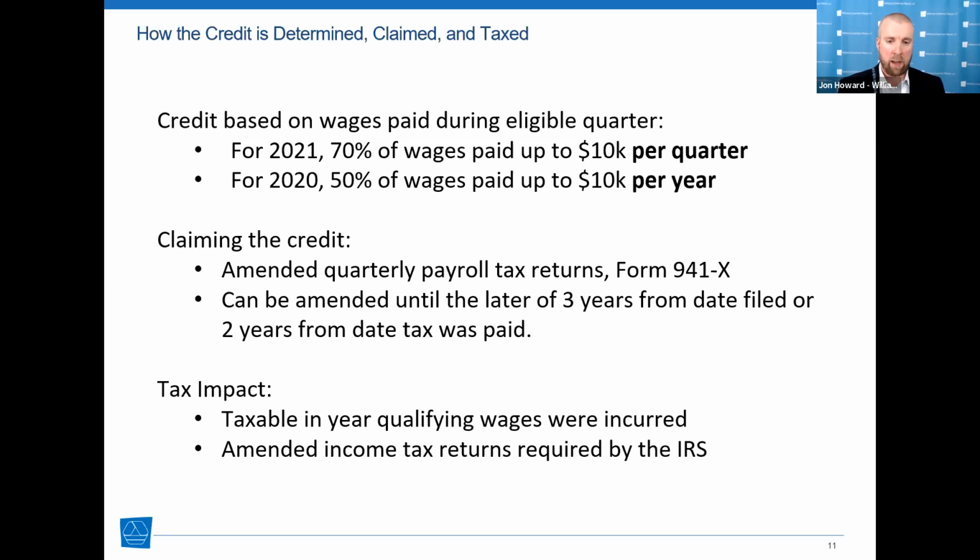From the IRS perspective, the timing of when you actually receive the credit isn't relevant, nor is your method of accounting with regard to when to adjust salary expenses. A lot of people think that just because they're on cash basis, they don't have to recognize it until that cash is actually received, and that's not the case here.